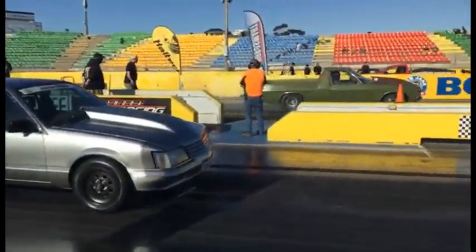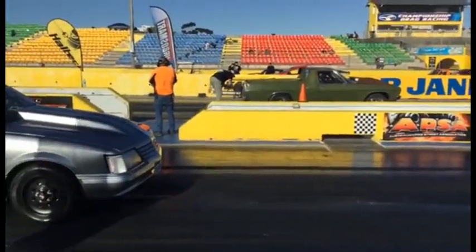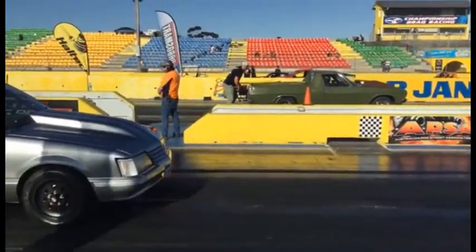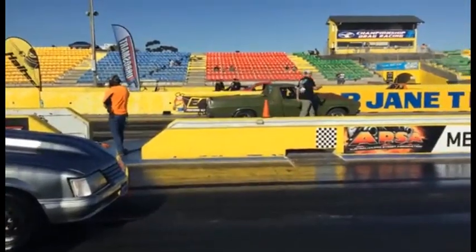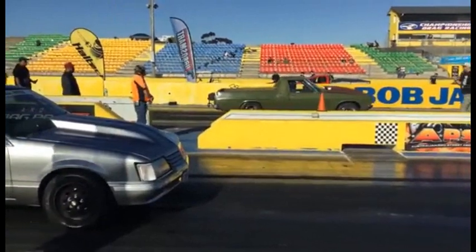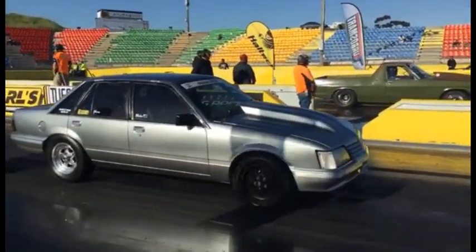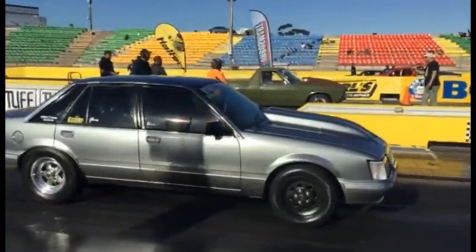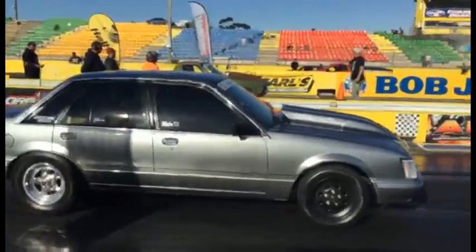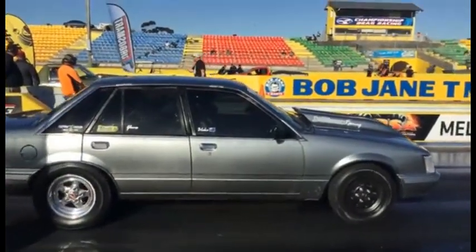We're back to drag challenge competitors. Of course, that's what we're here for, Street Machine Drag Challenge. We've got Rodney Browett in the No Coin Ute, crusty old farm ute, and then the Jeffries brothers who shipped the car over from WA. They've all flown over and they've been having a blast. Three brothers.